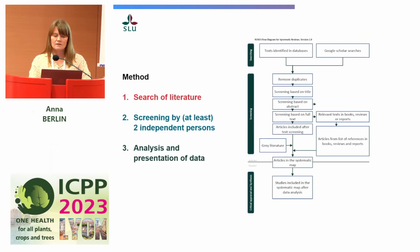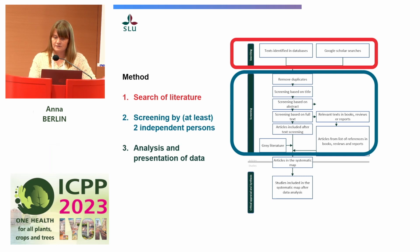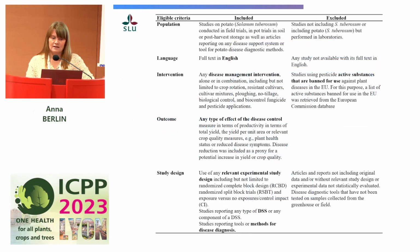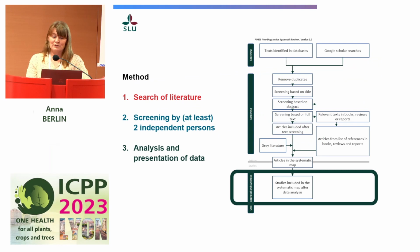So here is the search method. We started to do searches in scientific databases and Google Scholar. We did screening, and the screenings are done on different eligibility criteria. And this is very big, but the message here is that the resulting quality of the map depends on how you develop these selection criteria. So they are very important, but I don't want to talk about them now. I want to talk about the analysis and the results. What did we actually find?